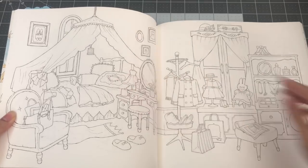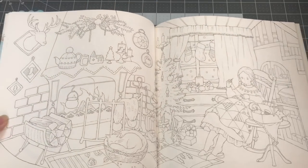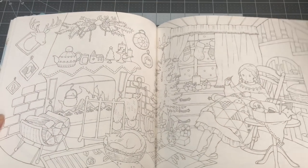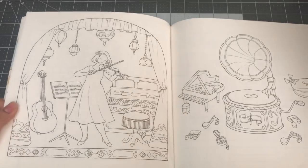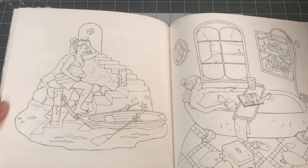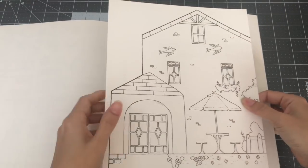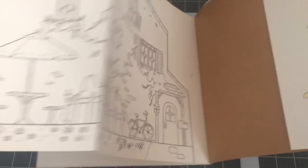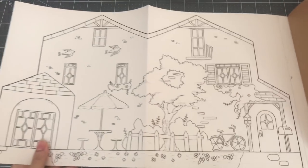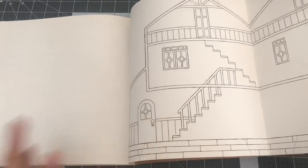So pretty. A little canopy on the bed. Here's one for Christmas. So it's different kinds of rooms. And then in the back, it does have a pull-out dollhouse. So this, oops, sorry. So this is the outside. Pull this back here.